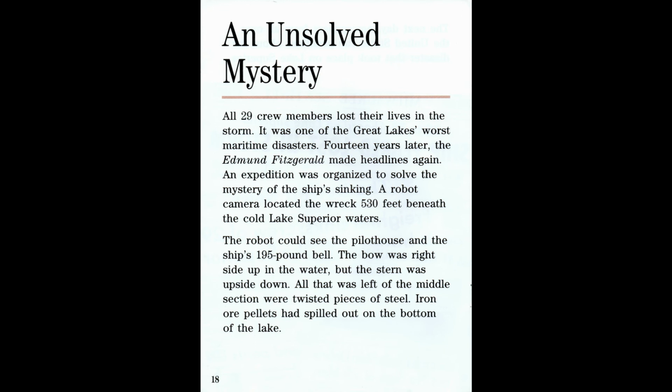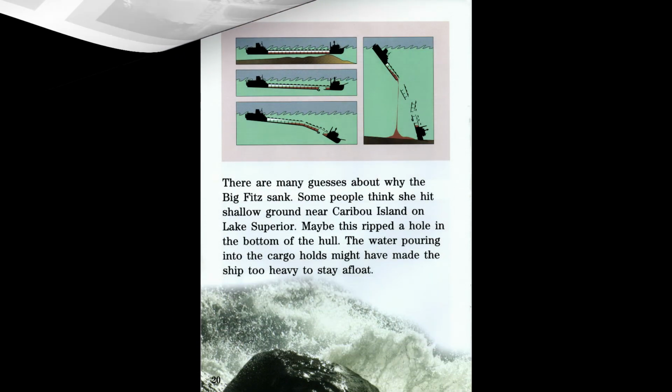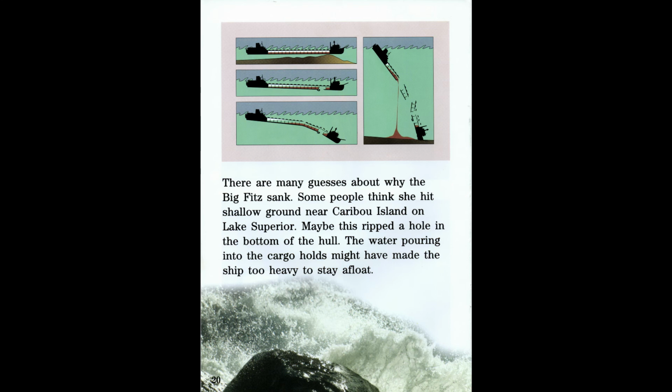The bow was right side up in the water, but the stern was upside down. All that was left of the middle section were twisted pieces of steel. Iron ore pellets had spilled out on the bottom of the lake. There are many guesses about why the Big Fitz sank.